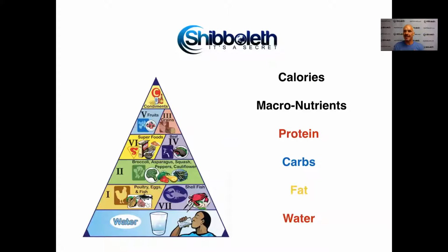Fruit, grains, we can have them. But with them being on the upper end of the pyramid here, it should indicate to you that we don't need to be focused on these all week. We can focus on them when we get into wellness. We can have more of those in wellness, but not right now.